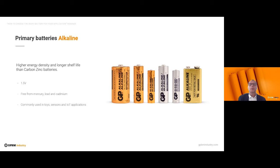They're more or less copy-paste, as they mentioned. They have the application, it can overlap with ZincCarbon, so it means clocks or remote control, but adding, thanks to the technology or the capacity that is a bit higher than the other one, and we'll look in the next slide with the Pareto chart, it is used also for applications such as toys, sensors, or even IoT applications that are specific for some high discharge needs by the applications themselves.